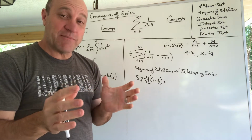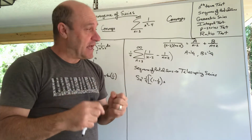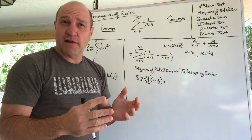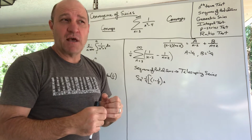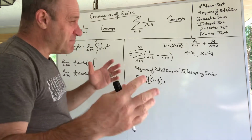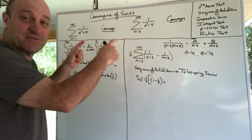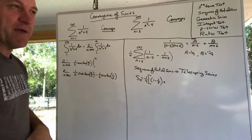And I did skip those comparison tests. So in the book, there are some comparison tests that allow you to compare to known converging series. I skipped those, but I'm informally using those to preview that these answers both converge. I hope that made sense.